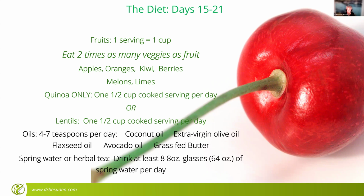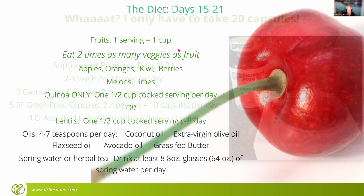certain brands of coconut oil and it's not expeller pressed, it's hydrogenated, so you're just defeating your purpose. Spring water, herbal tea, you can have your mineral waters, your fizzy waters, as long as they don't have sugar. At least 8-ounce glasses of water per day.